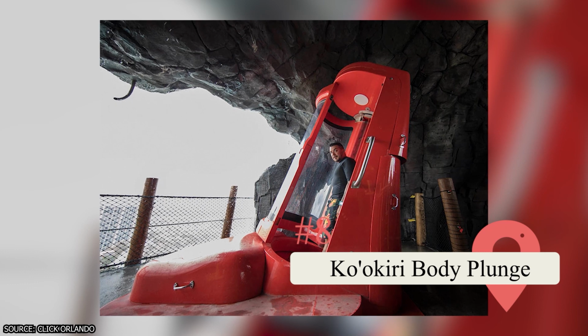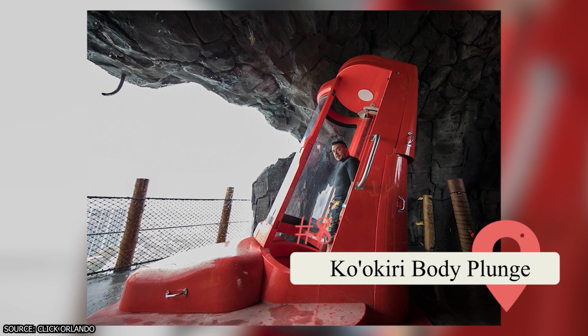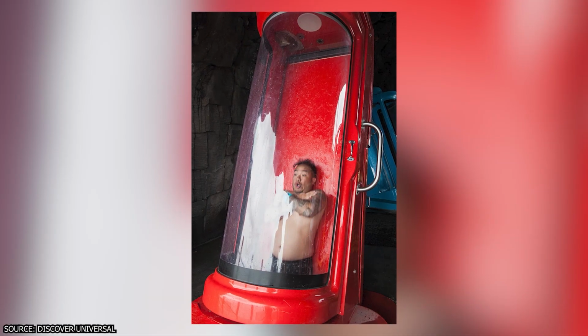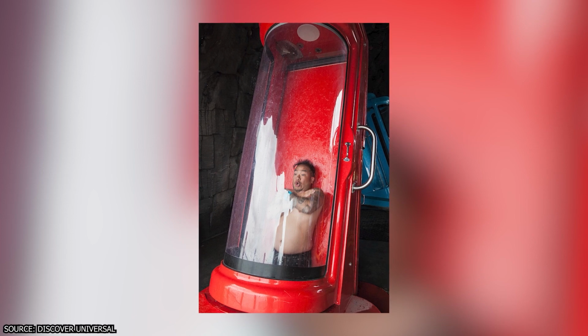Ko'okiri Body Plunge. Think you have guts? Well, put them to the test with this adrenaline-inducing thrill ride. Ko'okiri Body Plunge is undoubtedly the most daring ride at Volcano Bay. It's not for the faint of heart.